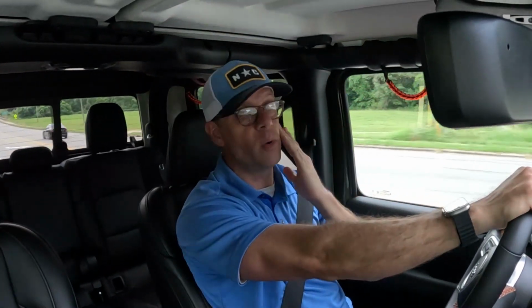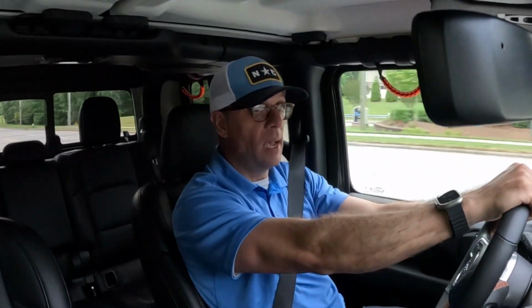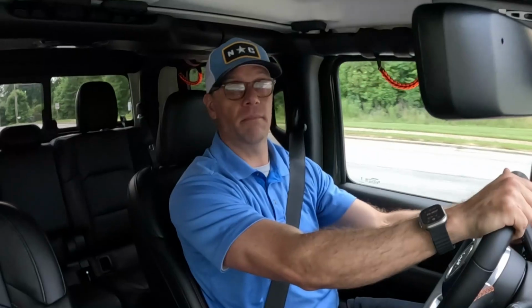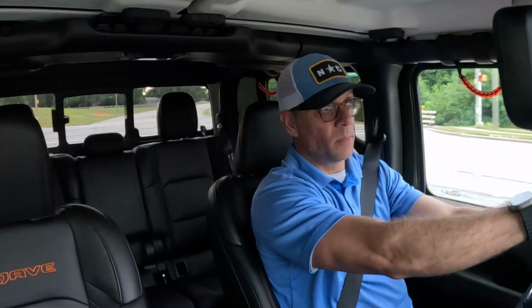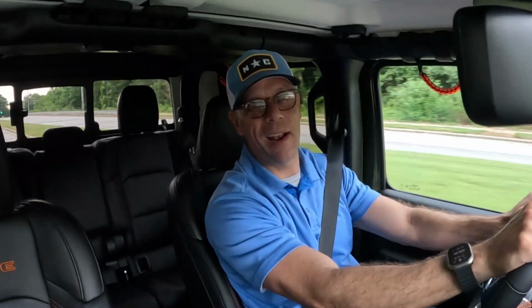The transmission is buttery smooth. It's a fantastic shifting transmission. I really like the way it shifts. The shifts are kind of long, but it's got great shifting. There's no issue with the transmission at all. I just hope Jeep makes a good transmission. The power, again, like I said, is on the floor. You can barely feel any torque at all.